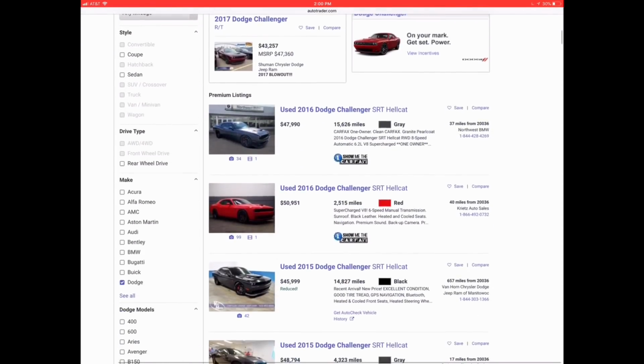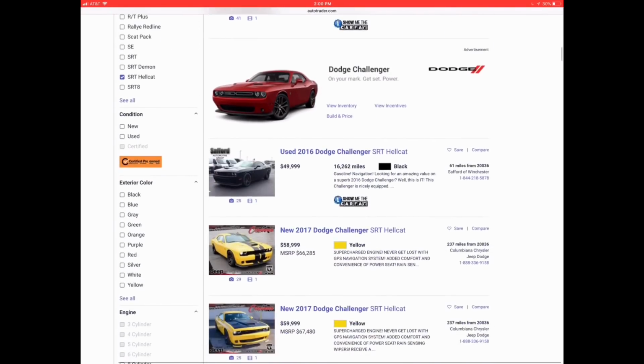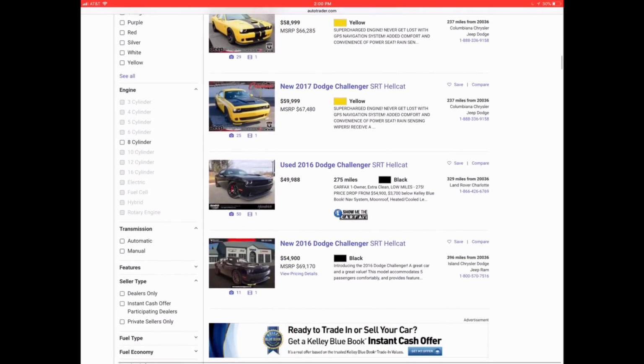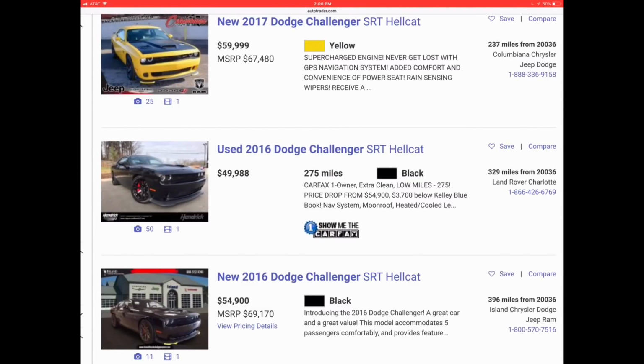On AutoTrader, there's a couple of really amazing ones that I saw here. Let me see if I can find them for you. Yeah, here we go. Look at this thing, guys. This is amazing. Here's a 2016. It's got 275 miles on it. 50 grand. Look at that.